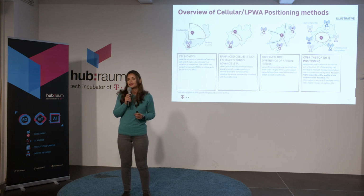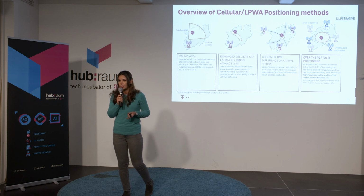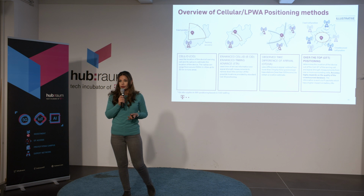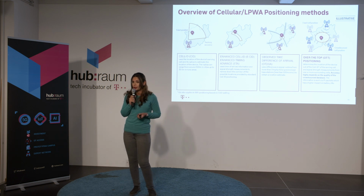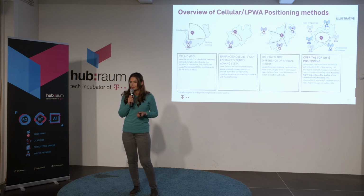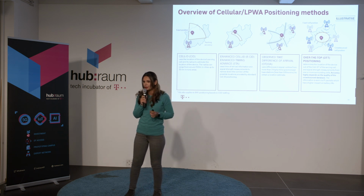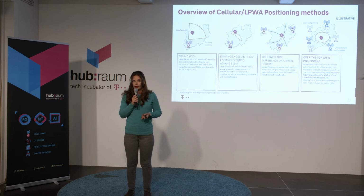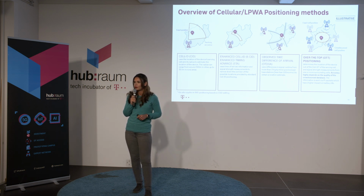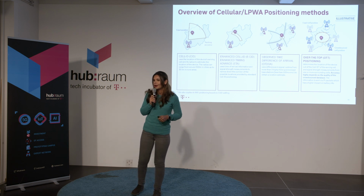This is accurate, but as said, there are some prerequisites. One of them is the highly synchronized towers, and the other is that this OTDOA feature should also be available on your device. And the downside for us is that we need to purchase this equipment for all our towers, which means millions of investment, and also buying the licenses for our towers for this OTDOA feature.